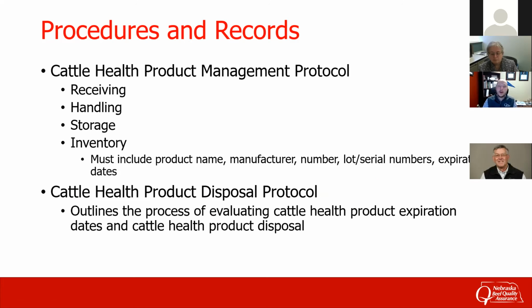Cattle health product management protocol, just around any of your animal health products that you're receiving, how they're handled, storage, inventory. The inventory gets very specific. I included what they're exactly looking for. Again, there are going to be templates available for you that you can print off and just fill out and have these protocols already put together.